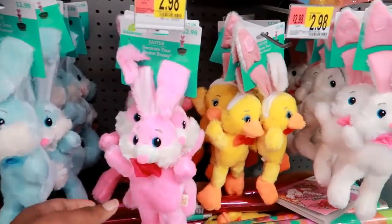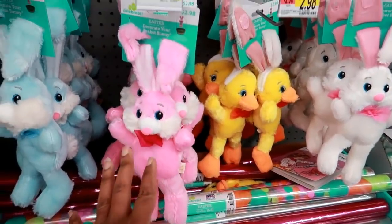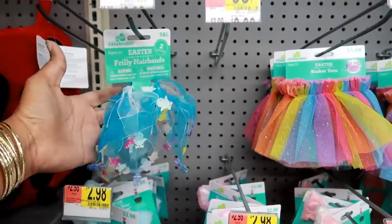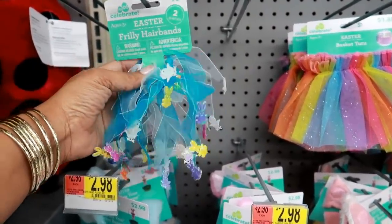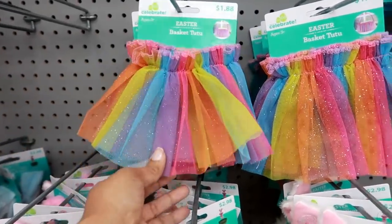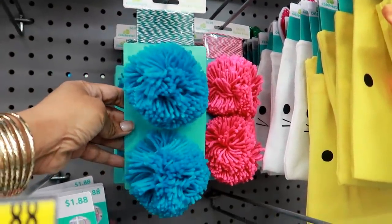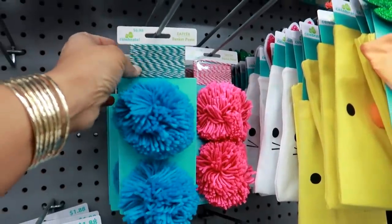So now I am going to check out some of the Easter stuff in Walmart. I showed you in a previous video some of the other decor, and so now I'm coming back to show you some of the Easter stuff. These headbands are super cute. Those are 98¢. This Easter basket tool is only $1.88. And then they got some basket pom-poms right here for $6.98, and you get 2 pom-poms and some like string.